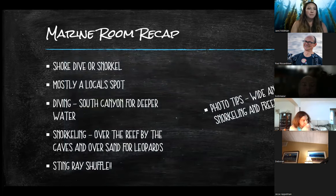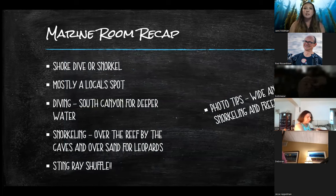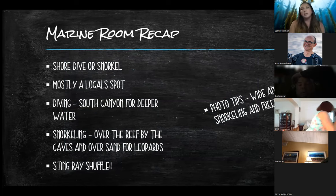Okay, so our recap for the Marine Room, it's a shore dive or snorkel. Mostly locals come here. Diving you can do deeper in the canyon, but it's still going to be the same as the shores without the amenities. Mostly we just snorkel here. You want to go over the reef by the caves and stay over the sand for the leopards and definitely stingray shuffle here. I've only really done wide angle at the Marine Room because I'm looking for bigger things.